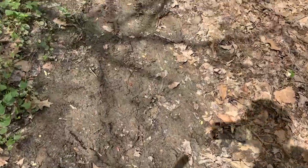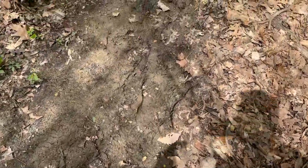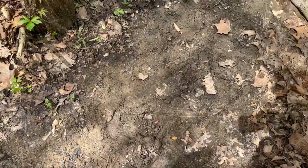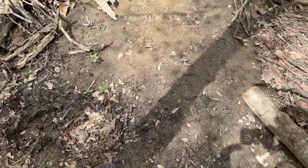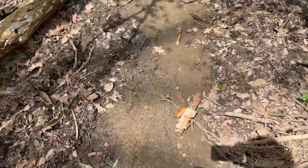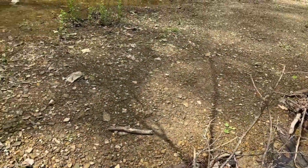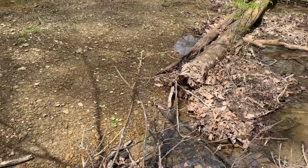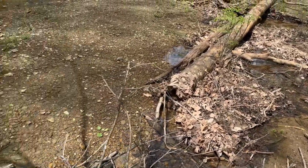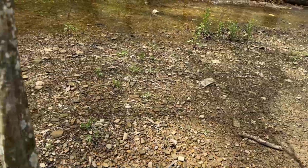Some of these are shoes because it is a trail. So that is so cool though. Man, I kind of pucker at just looking at that, walking across that barefoot. It could be done, but my feet aren't built for that. I'd have to work up to that.